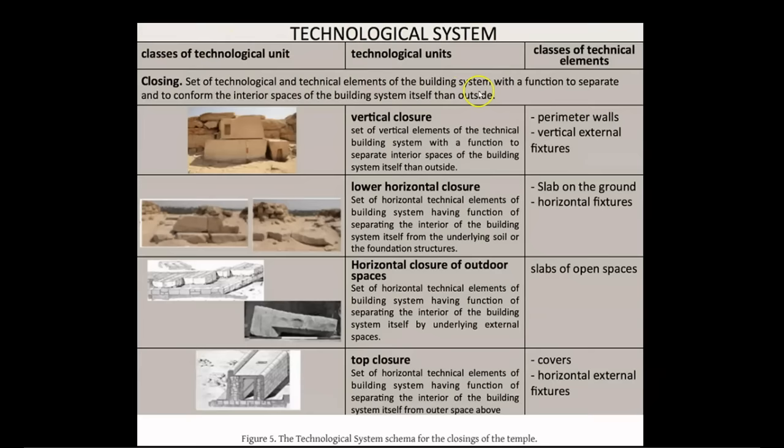Here, regarding the closings, explained as a set of technological and technical elements of the building system with a function to separate and to conform the interior spaces of the building system itself from the outside. Then they show pictures of the components, explain exactly what they are and how they function, and then provide examples of each type of closure system. This is extremely valuable and thorough archaeological data, the likes of which were unimaginable for early explorers. And this type of methodology needs to be applied to every single structure that was ever investigated by the so-called, quote-unquote, Egyptologists of the 1800s and 1900s.